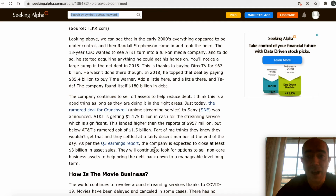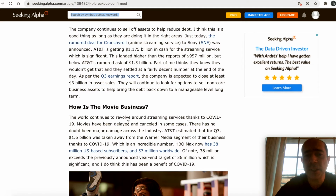you're holding this stock. So because the world continues to revolve around streaming services thanks to COVID-19, movies have been delayed and canceled in some cases because of the movie industries, and a lot of places are shutting down. But yet there's also good news because a lot of people are now streaming movies and watching movies, so that's good news in one way as well.